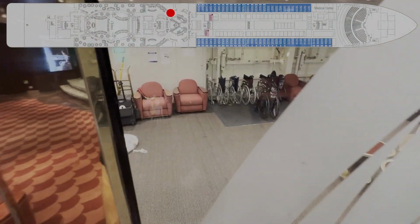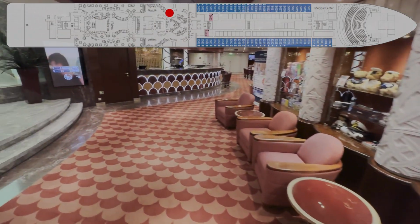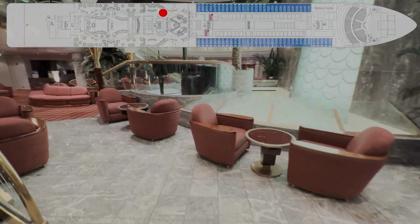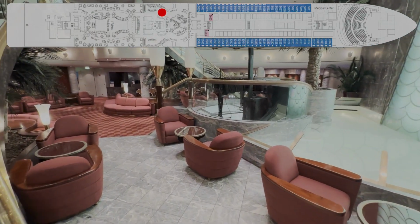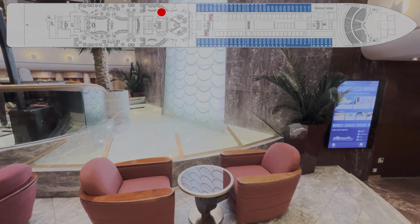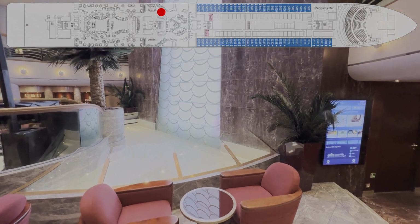All right, this is sort of a gangway area if it needs to be used. We actually came in on deck 6 when we were in port. So here's sort of a main atrium, if you will. There's a piano here, nice waterfall. I don't think I've ever seen a waterfall on a ship before, Lisa, have you? Yeah, look at that.